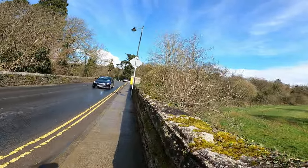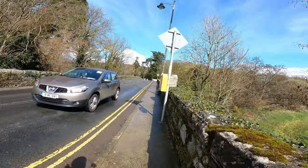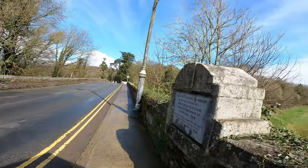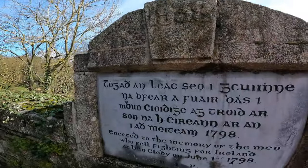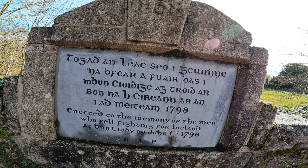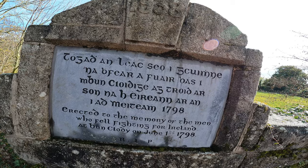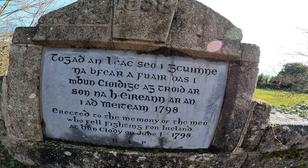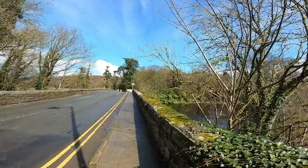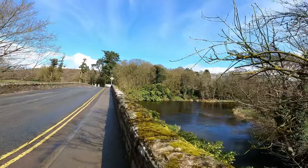Nice old bridge. Erected to the memory of the men who fell fighting for Ireland at Bunclody on June 1st, 1798. So it is a historic town. There was a battle here in Bunclody during the 1798 rebellion.